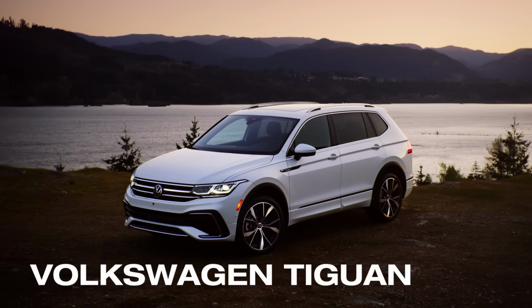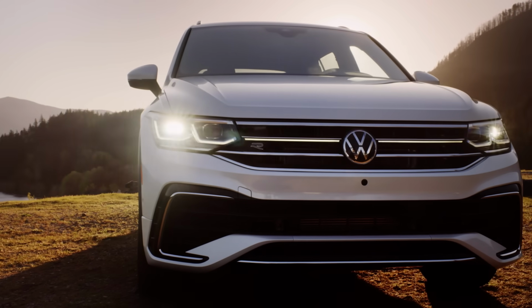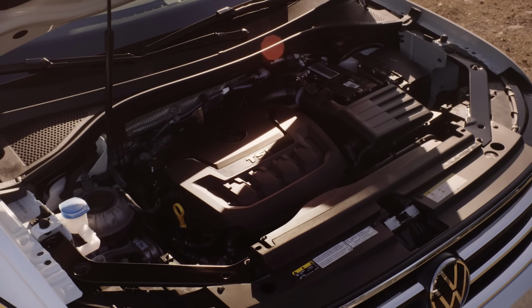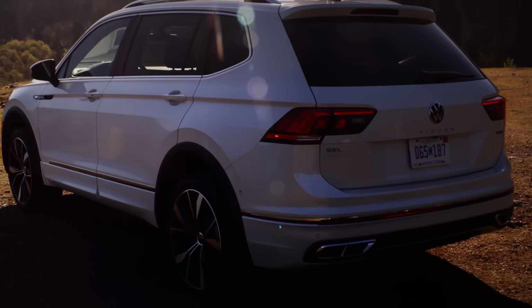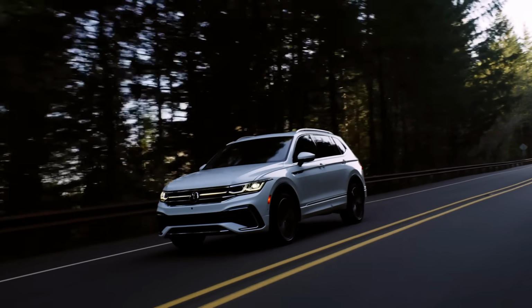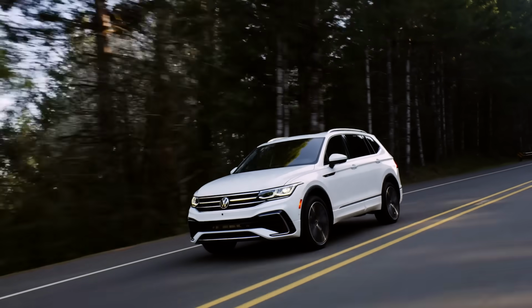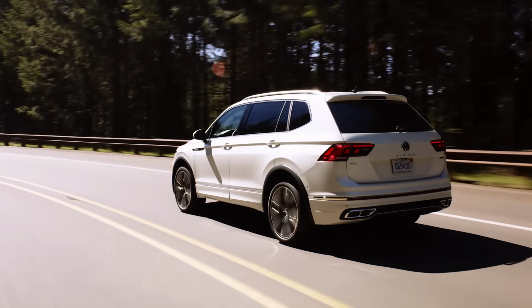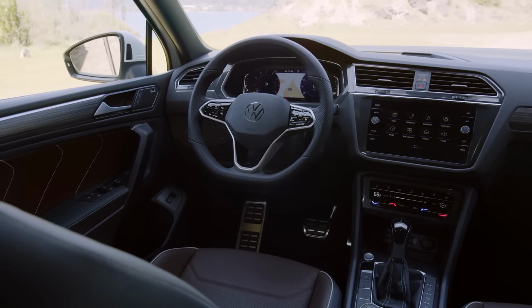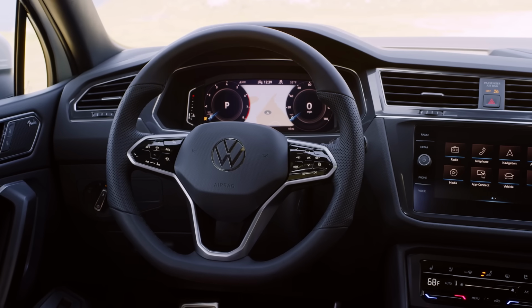Alongside the all-new Taos is a Volkswagen stalwart, the Tiguan. The current model has been with us since 2018, and VW is finally giving it a facelift. Power output from the 2-liter turbocharged 4-cylinder is the same, 184 horsepower and 221 pound-feet of torque, but the exterior gets freshened up with standard LED lighting and some new styling that gives it a bit more presence. The interior gets a minor redo too, with a new steering wheel, digital gauge cluster, and redesigned climate controls.